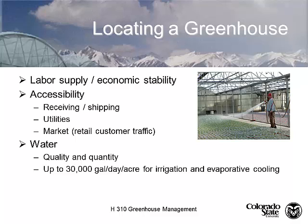So you want to make sure that you have access to receiving and you have access to get trucks in and out during shipping season. We ship, usually if you're doing bedding plants, you're usually shipping on Tuesday and Wednesday, so you can get your product into the garden centers on Thursday or Friday so they can offload for the weekend. And it doesn't matter if it's raining, snowing, sleeting, or whatever. You need to get the trucks out.